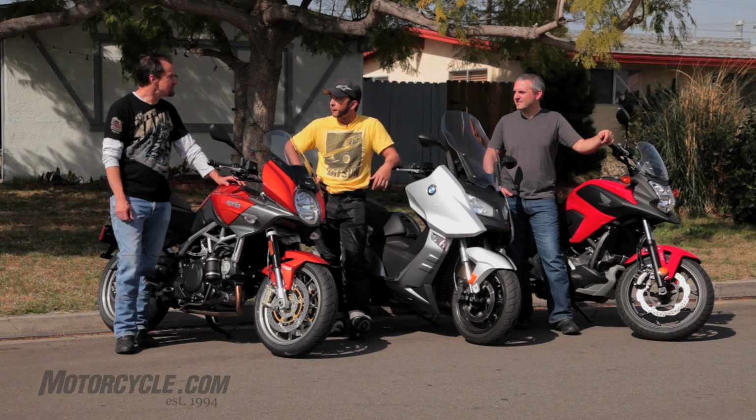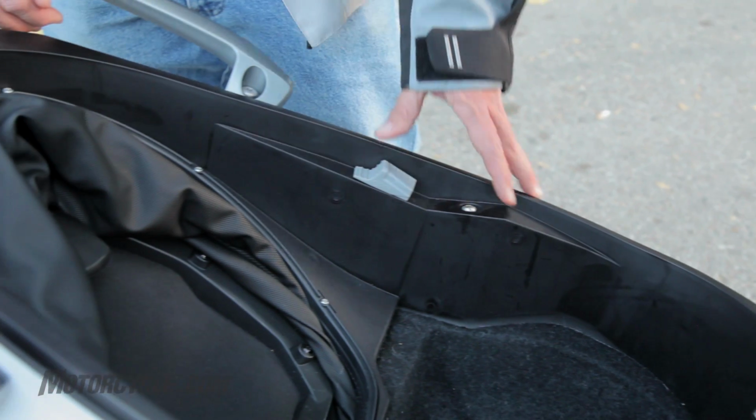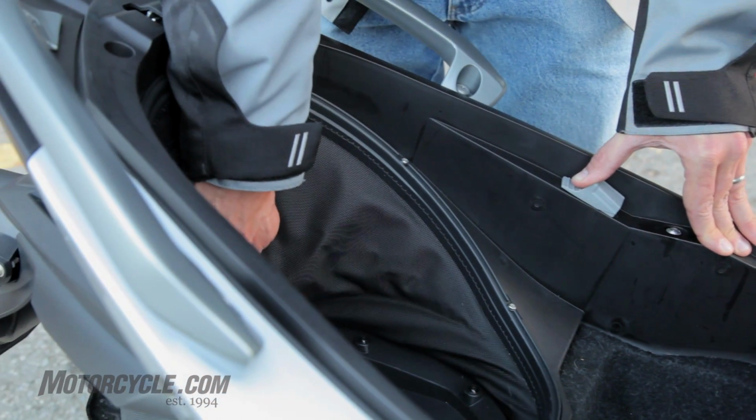Well, it's kind of like bringing a knife to a gunfight. True, but the Beamer can fit the most knives if you go to a gunfight. True. So you've got that going for you.